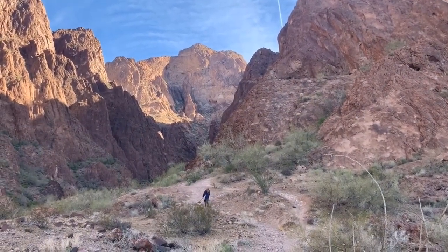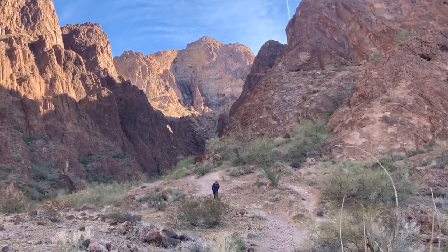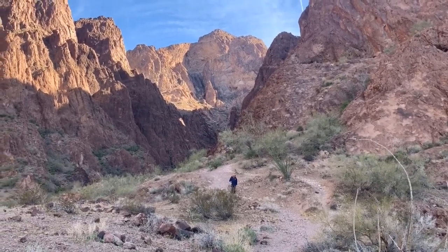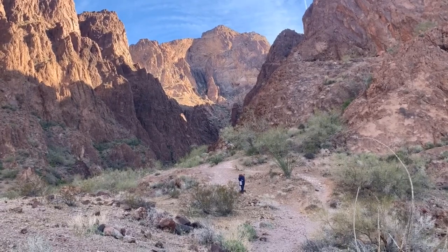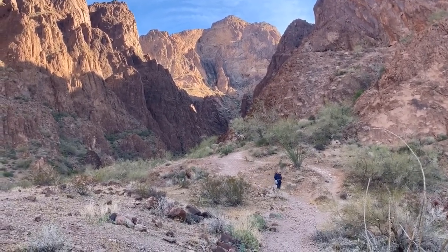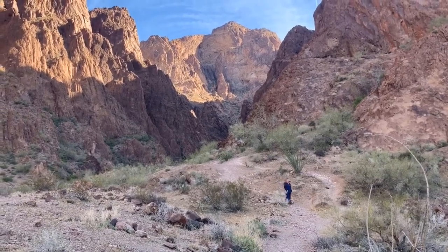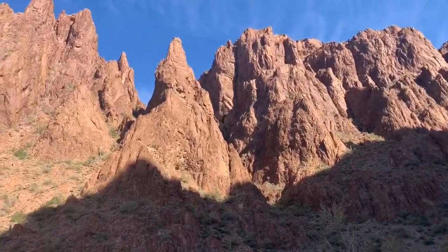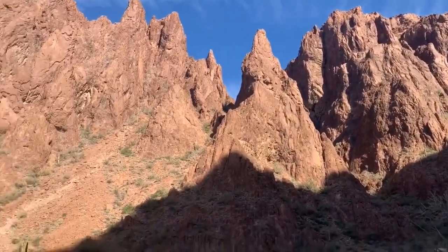Just a 1.3-mile trail. You got a little bit of elevation gain here. I think it's 400 some feet. Absolutely gorgeous trail. 1.3 miles out and back, not all that bad. But this is some spectacular scenery.